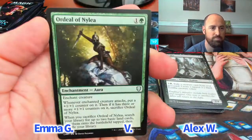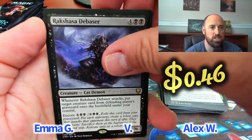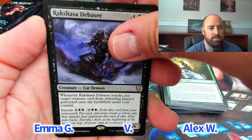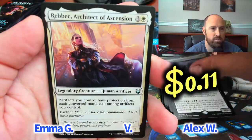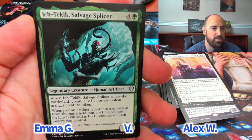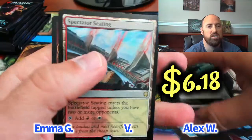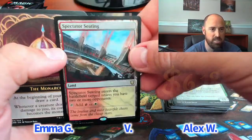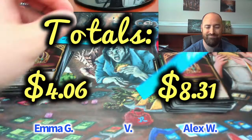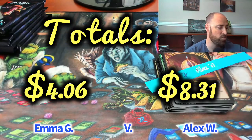Hero's Blade. Ordeal of Nylea. Rakshasa. We'll just say the 6/6. Rebek. It's a great card. Rebek's a good card though. Tekik. And a Spectre Seeding, which is actually fairly decent in foiling. Fortibutimus Maximus. I'm probably way off. I'm going with Alex.